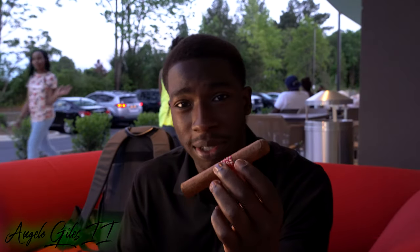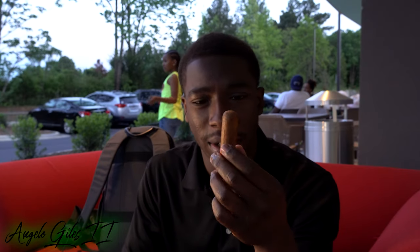But this is Partagas Serie D No. 4. I'm going to go ahead and cut it, and we're going to go ahead and get it lit. Got my Colibri cutter right here. I'll definitely try to get a V cutter or a punch hole cutter too soon. But let's get this cut going.